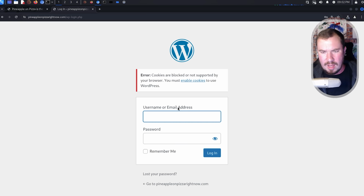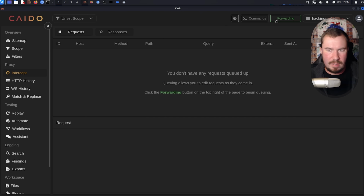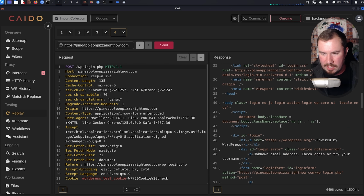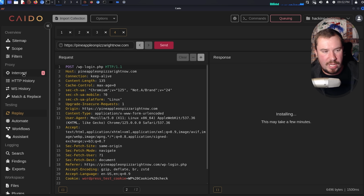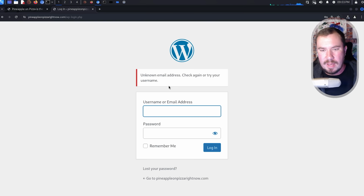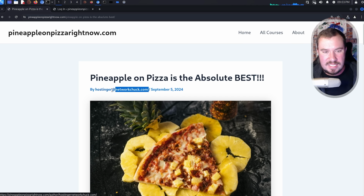Oh, we got cookies are blocked. I don't think they're blocked. You don't know what you're talking about. Let me just intercept that. Maybe there's something weird going on. Oh, we have a WordPress test cookie. But you can see we have some enumeration here. I think if I stop queuing this, can I go back to this? Unknown email address, please check again or try your username. Here's the thing, I bet if I use this email address, we get a different error message.